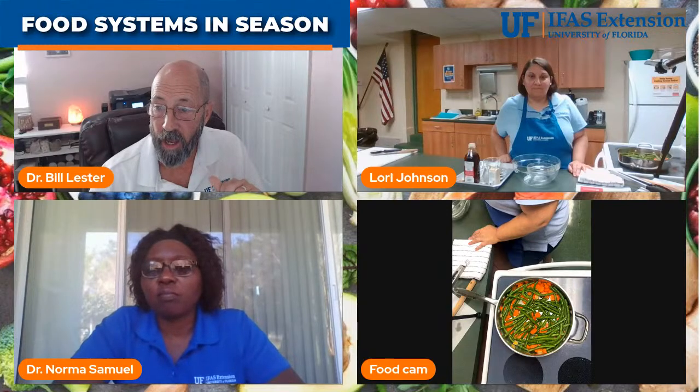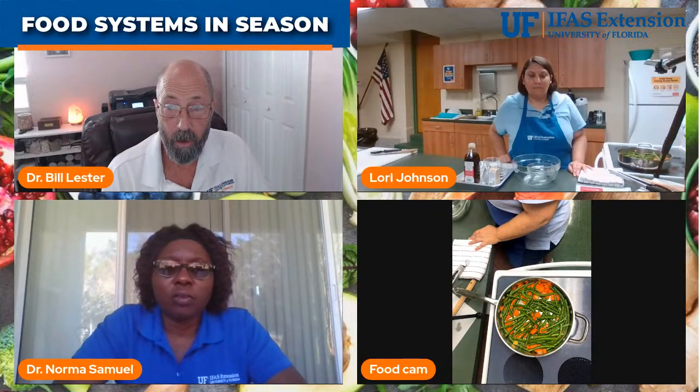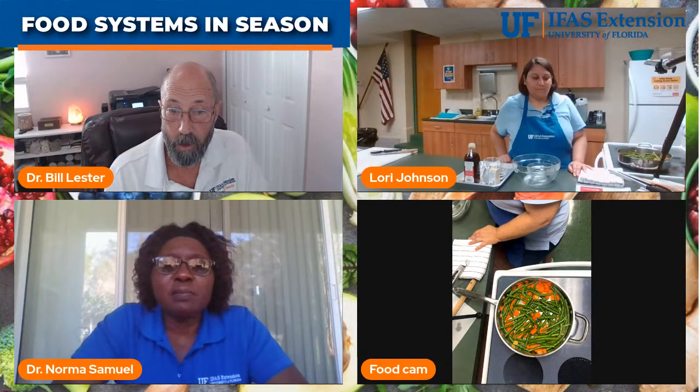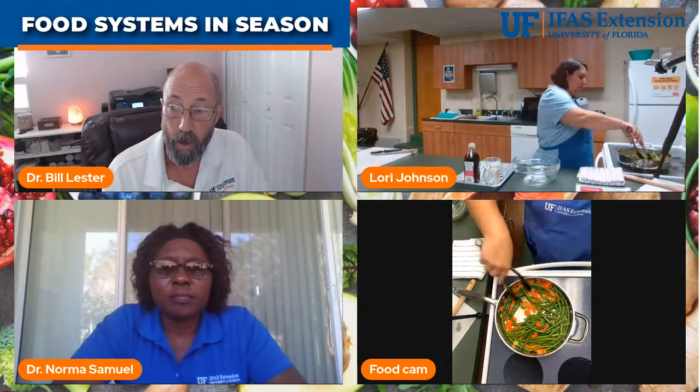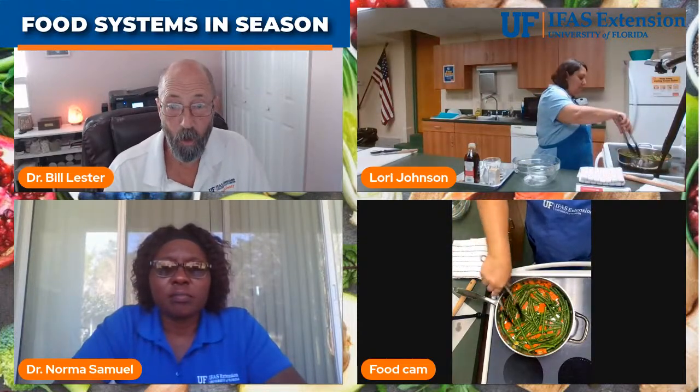So let's see. Simone asks, does pineapple sage require partial sun or full sun? Pineapple sage does best in full sun. And pineapple sage is very, very good for cooking too. I've grown it before, and it's really good.